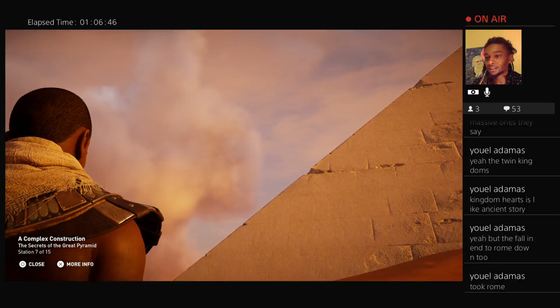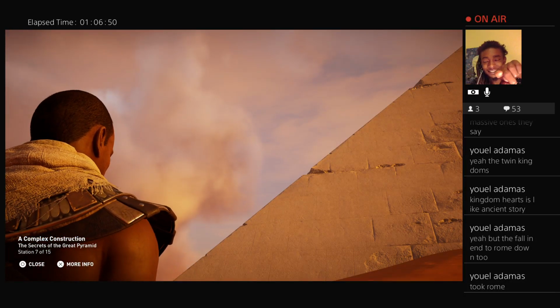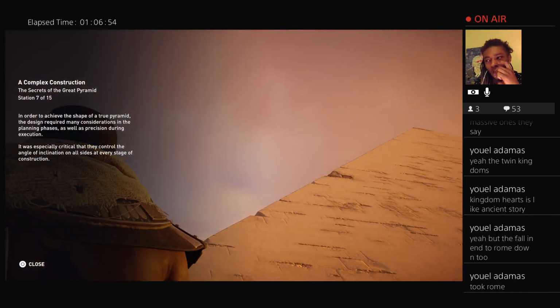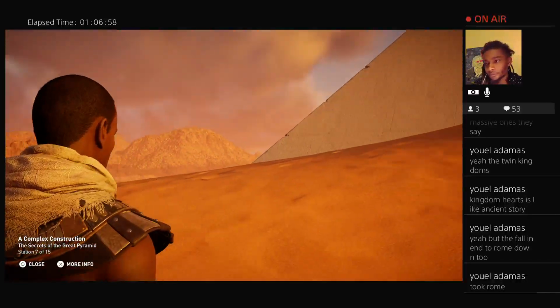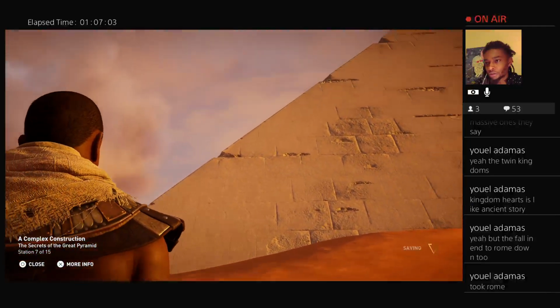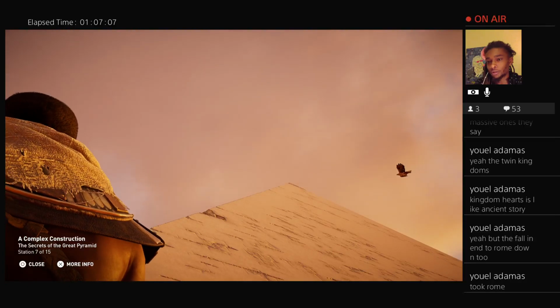In order to achieve the shape of a true pyramid required many considerations in the planning phases, as well as precision during execution. It was especially critical that they control the angle of inclination on all sides at every stage of construction.